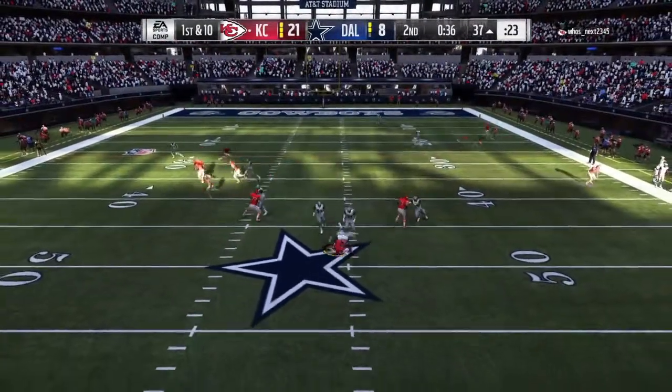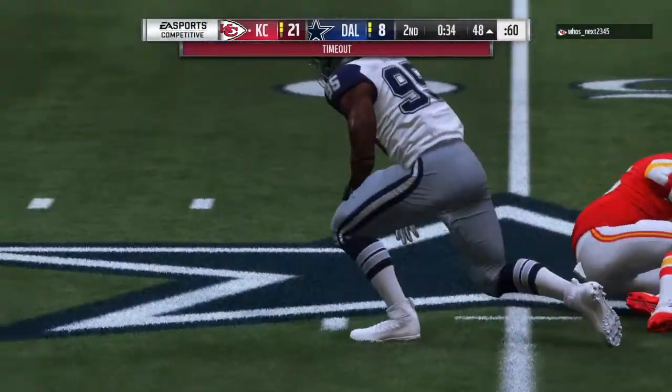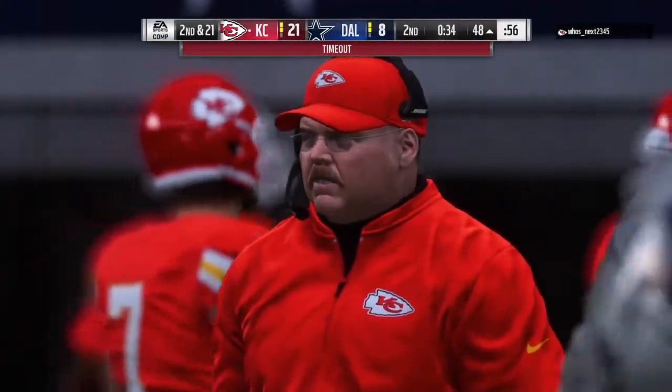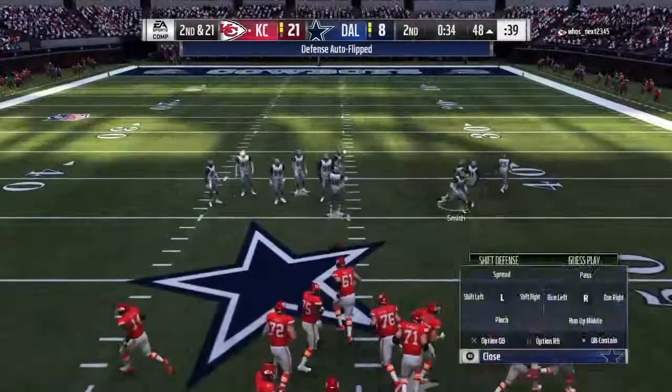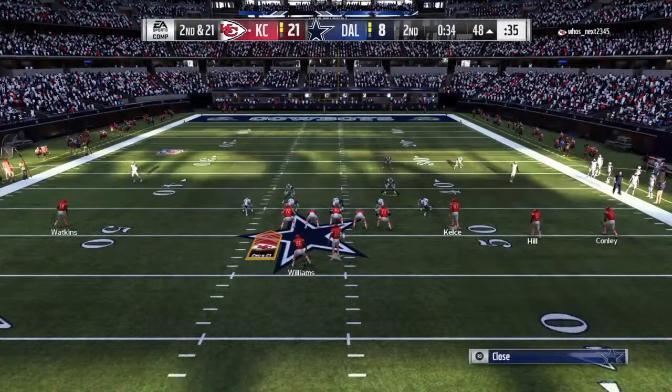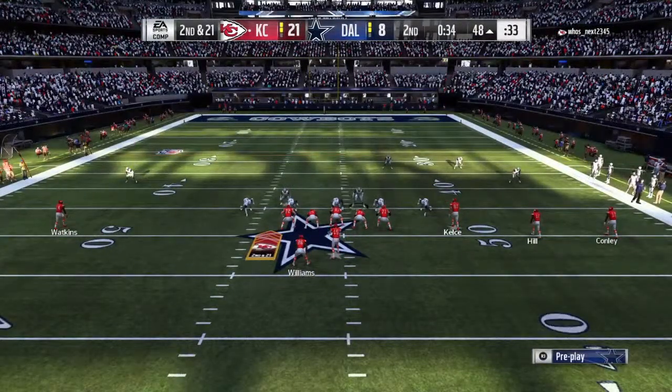Mahomes now on 1st down. Nowhere to escape, and he goes down. And before this 2nd down play, we'll get a whistle, a signal, and a timeout, as the clock will stop with 34 seconds to go before halftime. Well, they're in some hot water now. After that sack, it's 2nd and 21.